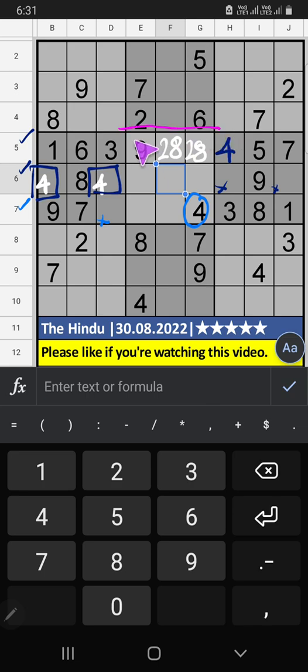Fifth grade, we have 2. So 2 can't come in these cells, then 2 is confirmed here. Then 7th row, 2 numbers are remaining, 5 and 6. It will come in one of the 2 cells. We will confirm later. Then 4th grade, 2 numbers are remaining, 5 and 4. It will come in one of the 2 cells. We will confirm later.